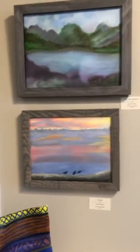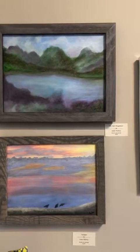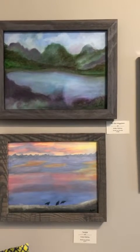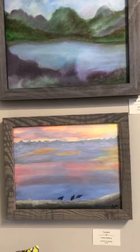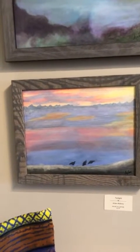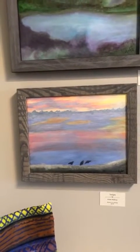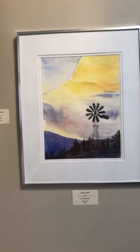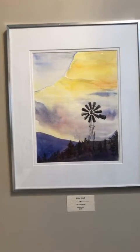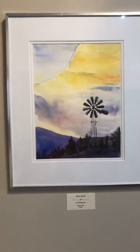And here we have two by Arden McElroy. The top is titled My Own Brigadoon. It's acrylic on canvas for $180. And the bottom one is Twilight for $175. Also acrylic on canvas. Here's a lovely watercolor by Lee Sadravek, and it is titled Wind Shift, and it is $105.